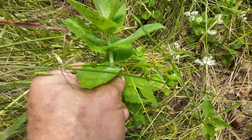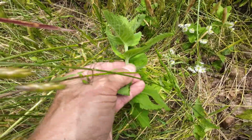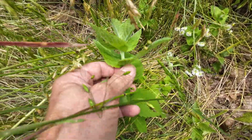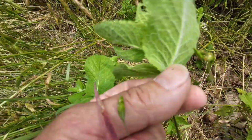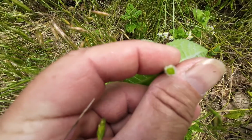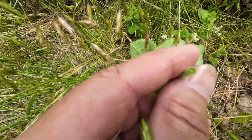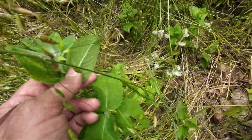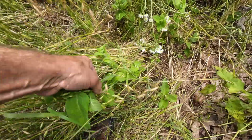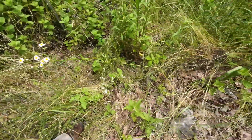And mints all have a stalk with 4 sides. The stalk basically just looks like a... maybe I can get this on the camera. But it's a square stalk. Now that doesn't mean that all plants with square stalks are mints, but it does mean that all mints have a square stalk. This smells really good. I'm not sure exactly what mint it is, but I'll take it.